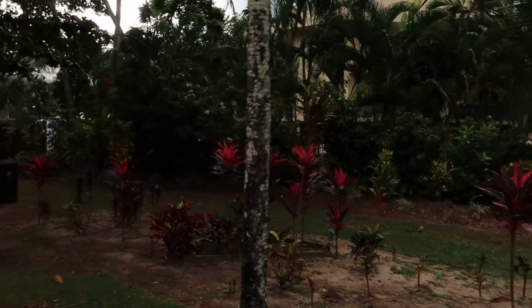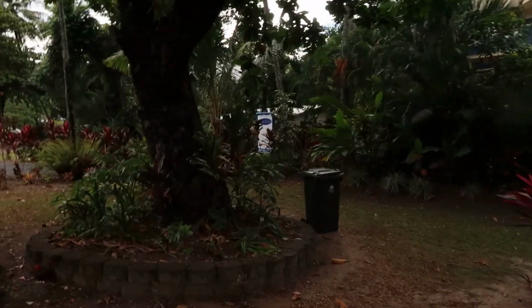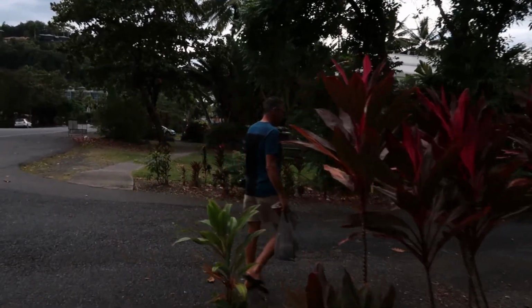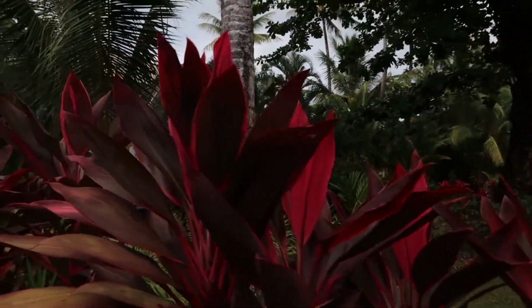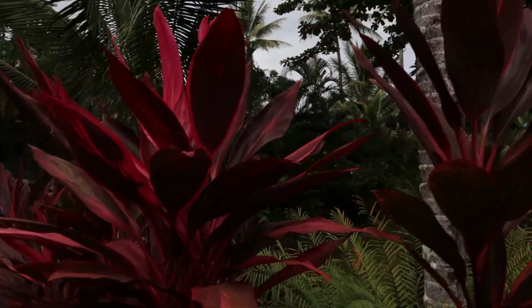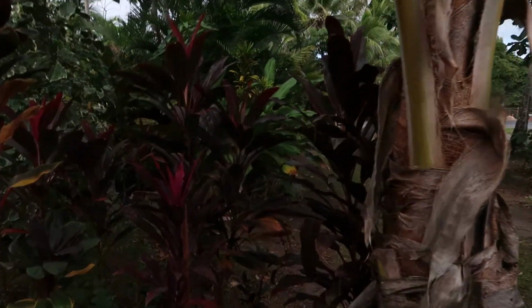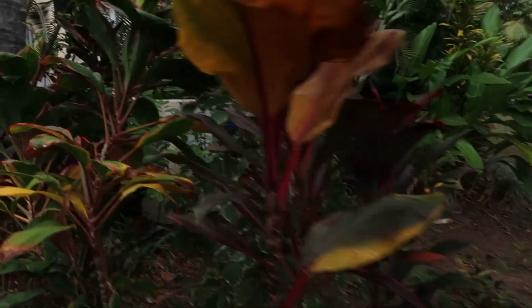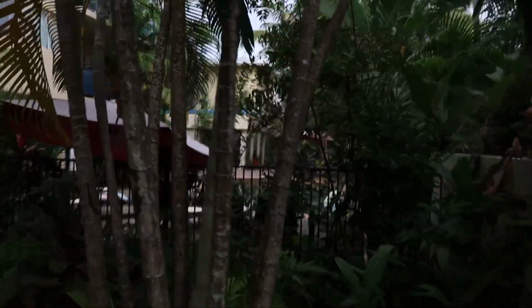So somewhere a bit cheaper, not quite as manicured with the plants, but still quite a nice little area as you go in. Lovely pink, just love that. Thinking about trying to grow them again. Failed once, but might give them another go in our backyard. Through to the reception area. Pool's over in there, over to the right.